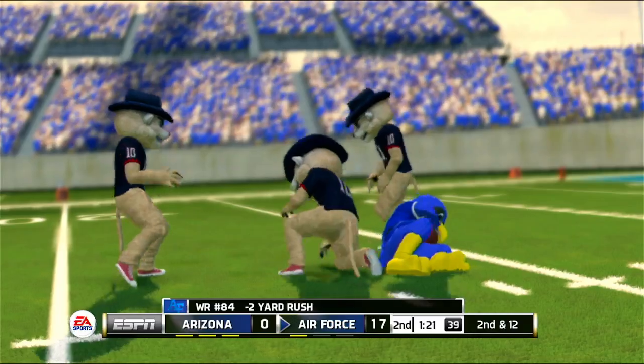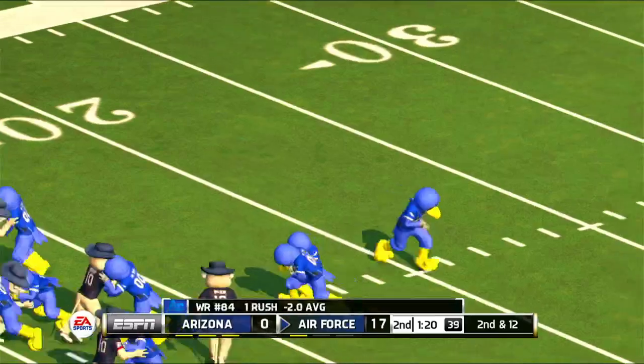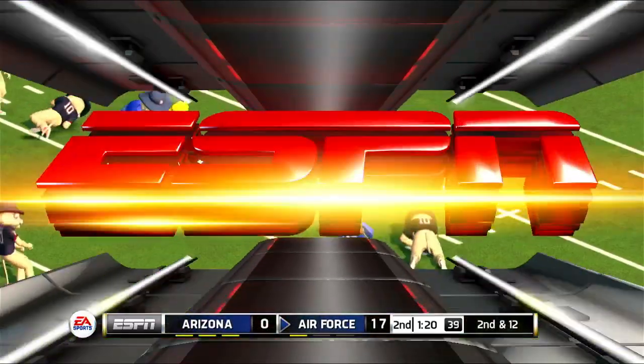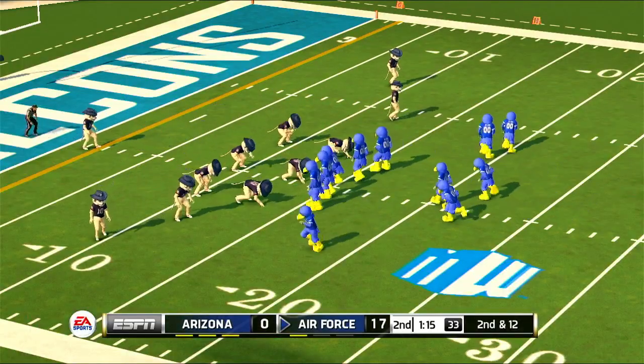Tackled for a loss. Behind the line. Loss of 2 yards on the play. That'll bring up second and 12. From the 14-yard line, it's second down.